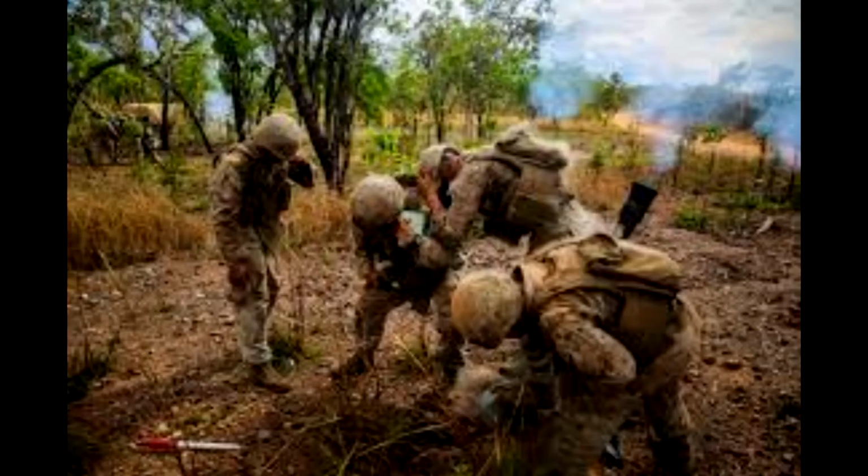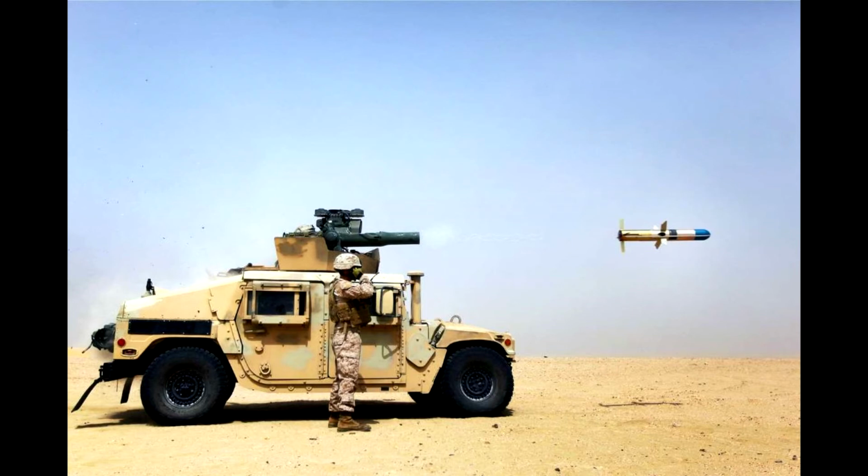TOW missile being launched. A US Marine photography competition chose this photo by CPL Jacob Johnson of his team firing a TOW missile from an M41 Sabre weapon system during training in the desert of Kuwait in 2012. That's approximately $59,000 of missile being fired, captured in a single photo.